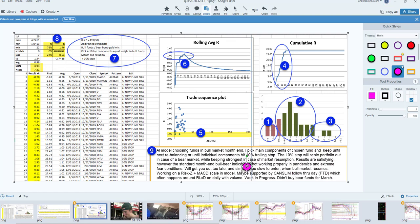He's looking at reverse engineering an AI model which chooses funds in bull markets at the month end. He looks at the main components and keeps them until rebalancing or until he puts a 10% trailing stop, which will then scale the portfolio out in case of a bear market, while keeping the strongest ones in case of a market resumption. It's satisfying. However, the standard month-end bull-bear indicator is not working properly in pandemics and extreme fear conditions, which is what we've been talking about, reverse engineering Wiz. It gets you out too late and then too slow to enter when the bull market returns.